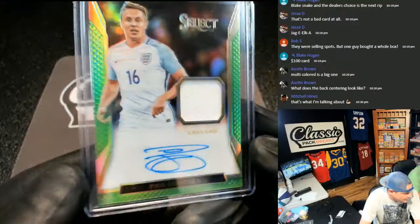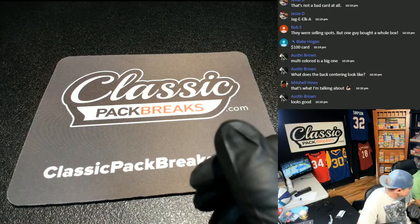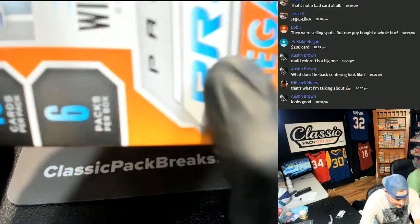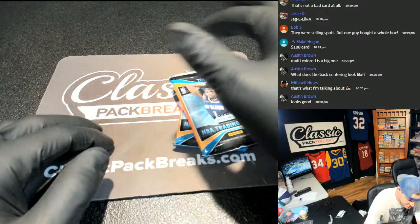All right, so we got a couple of... He got a spot in the Civil War break, and then he's got the last two in the Prism Box. Civil War. Prism Target Box. Man, let me break that box. That one's going to be pretty cool. All right, Mitch is looking for the little peek at Zion here. Here we go.